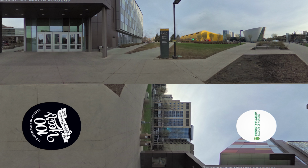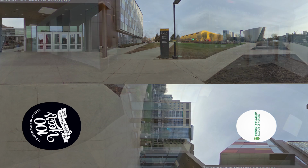The Faculty of Nursing is located in the Edmonton Clinic Health Academy. The building, situated at the heart of one of Canada's largest health communities, is where the Faculty of Nursing, alongside 11 other health sciences departments and units, lay the foundation for groundbreaking interdisciplinary investigations in health, education, and research.